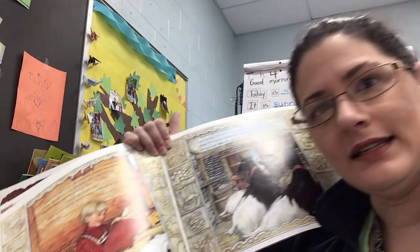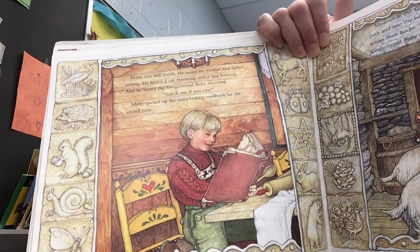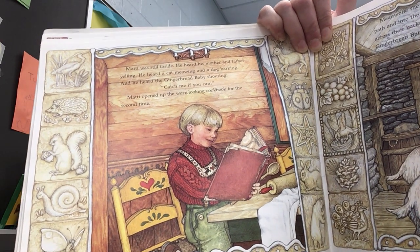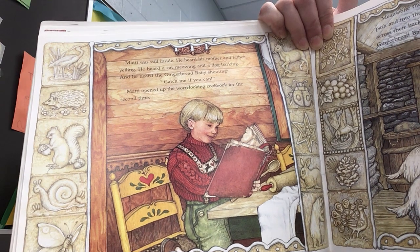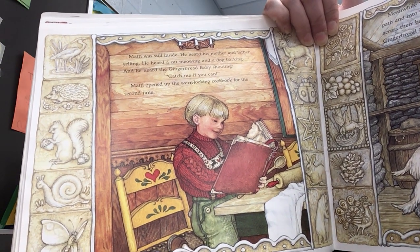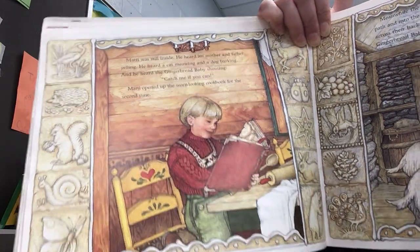Maddie didn't chase him. Maddie was still inside. He heard his mother and father yelling. He heard a cat meowing and a dog barking, and he heard the gingerbread baby shouting, "Catch me if you can!" Maddie opened up the worn-looking cookbook for the second time.